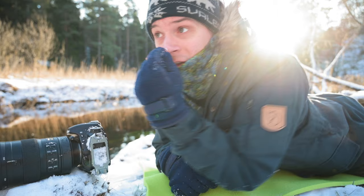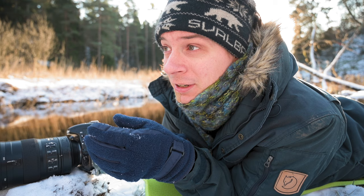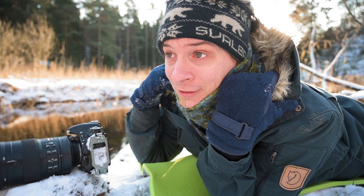They just flew past me again. Maybe you saw it even in the background. They're just hopping over the water. They don't seem to be afraid at all. Is this finally the day that I get wild photos again?